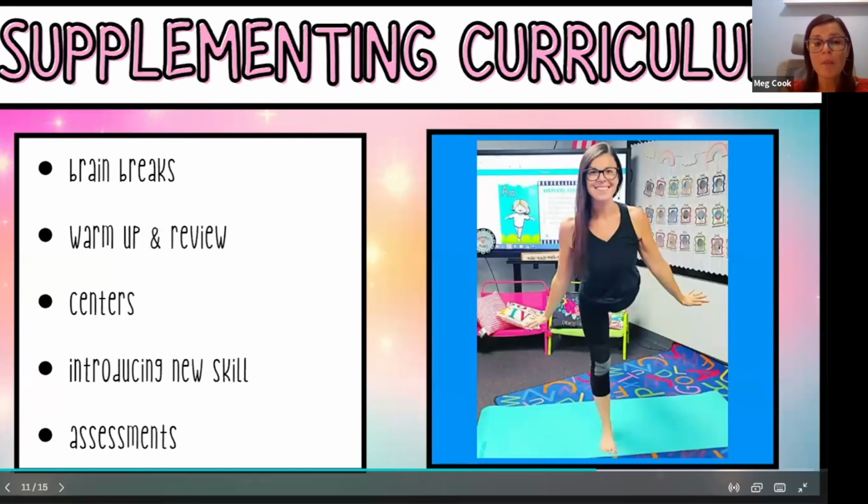They're great for warming up, morning work activities, or reviewing at the end of a class or a lesson. Independent centers or small group centers. They even have mini books on there where you could pull a small reading group and do a read aloud and reading comprehension questions, and have your entire small group already basically planned out for you without any prep or printing, which is awesome.